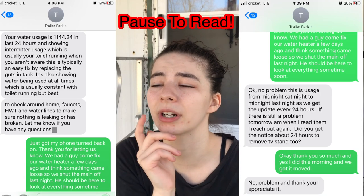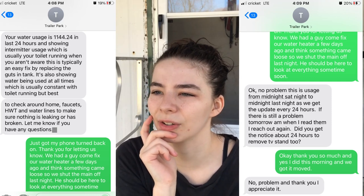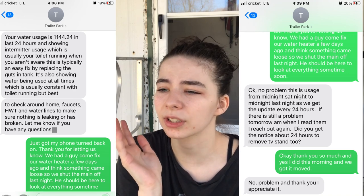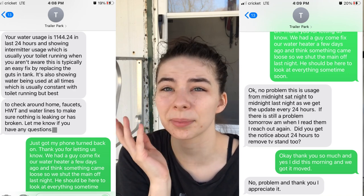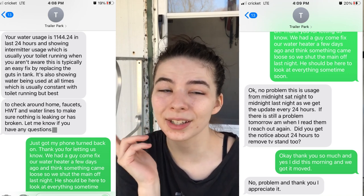I'll show you guys the text from them. Landlord, obviously I want to blur everything out, but it was like, hey, this is just a notice that you guys have used like 1,280 or something gallons of water. This can be from your toilet constantly running, you know, it's an easy fix or whatever. And we're like, oh no, one of our pipes is messed up. But yeah, we're gonna have to figure that out. It's gonna be fun, but I'm gonna go ahead and take you guys and show you what's all going on.